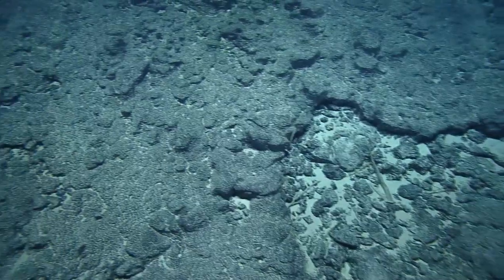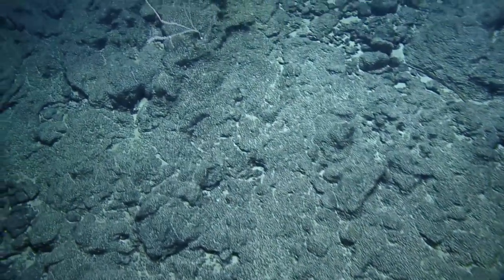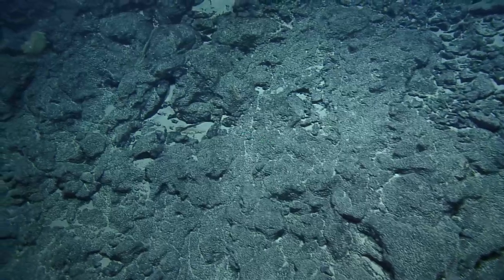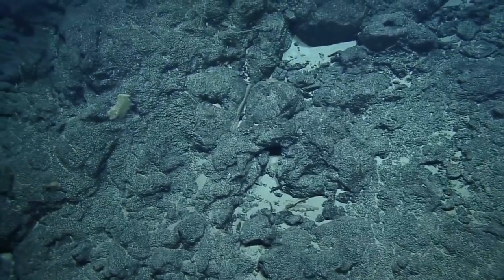Ooh, what's this shiny white thing over here? Got some more sponges coming up. Yeah. Let's check it out. Yeah, it looks like mostly sheet flows here now. Get near the top.